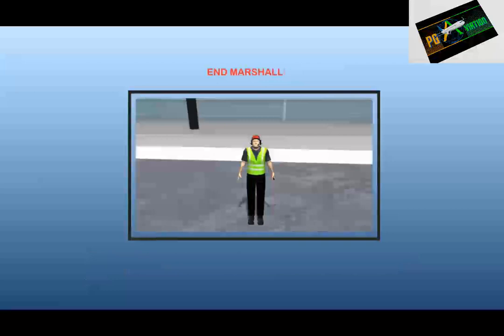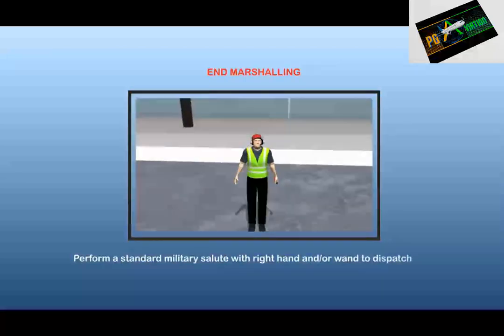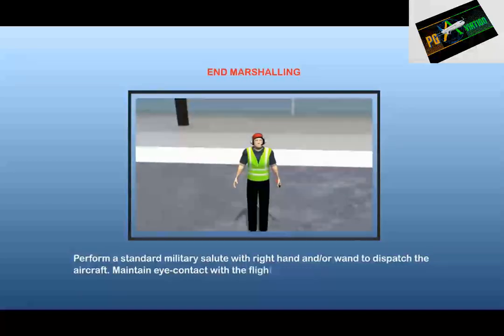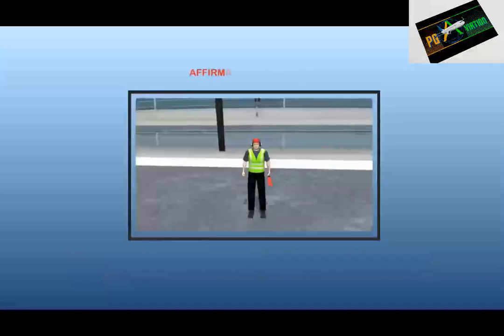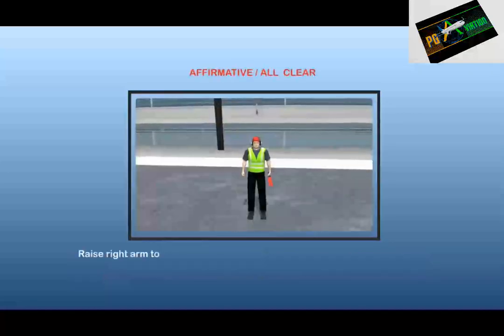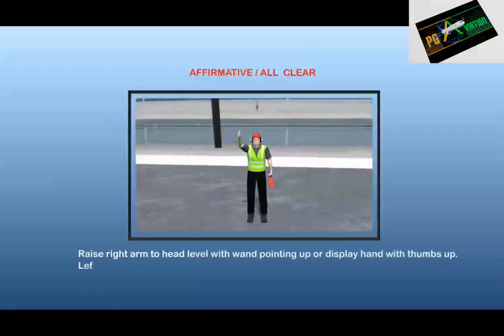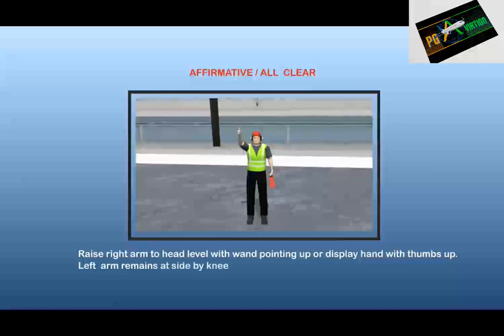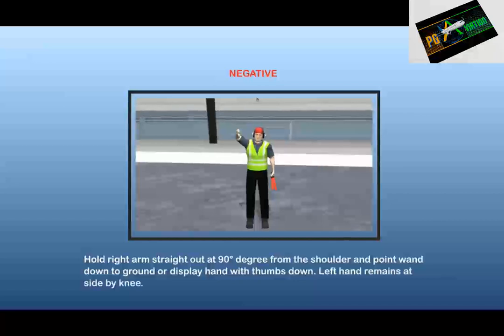Once all checks have been done and the aircraft is ready to taxi, the marshaller performs a standard military salute with his right hand or wand to send the aircraft on its way. Remember, we have to maintain eye contact with the flight crew till the aircraft has begun to taxi, and only then leave our station. Besides this, we do have some standard communication signals, which are the thumbs up, which indicates an affirmative or an all clear, and the thumbs down, which symbolizes negative.